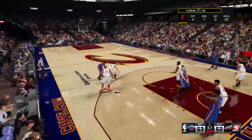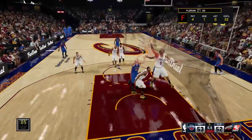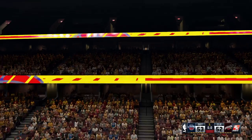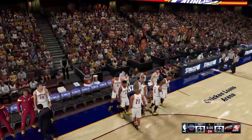Outside Jackson. Pass to Bullock. Lets it go with the 3. Can't get it to go. That concludes the third quarter. All right, the fourth quarter of action getting underway. We've had a great one so far with both sides coming to play.